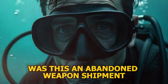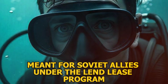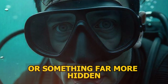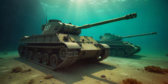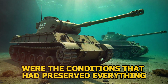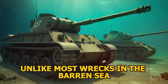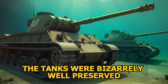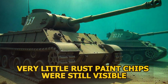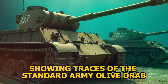Was this an abandoned weapon shipment meant for Soviet allies under the Lend-Lease program? A secret aid deal never disclosed, or something far more hidden? What made the discovery even more perplexing were the conditions that had preserved everything so remarkably well. Unlike most wrecks in the Barents Sea, the tanks were bizarrely well preserved. Very little rust. Paint chips were still visible, showing traces of the standard Army olive drab.